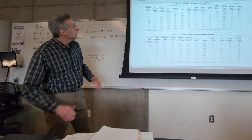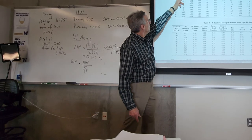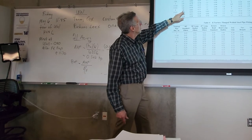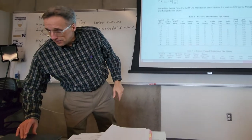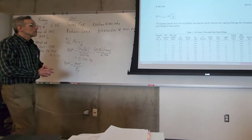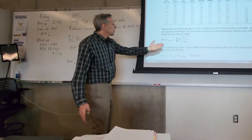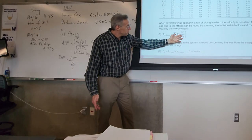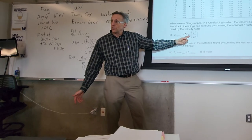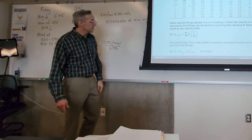So you can look up whatever the fitting is by pipe diameter. For example, the 90 degree standard elbow, K factor for a 2 inch threaded steel pipe is just 1.0, and the friction loss would be the K times the velocity head, V squared over 2g. Generally, for each section of the pipeline that's at the same velocity, we'll sum the K factors for all the fittings, multiply by the velocity head, and that will be the head loss for our fittings.